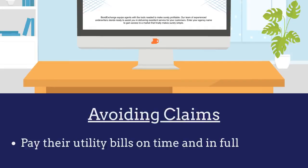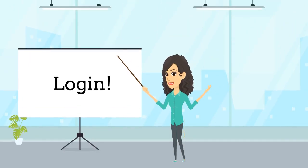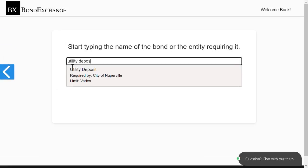Thankfully, Bond Exchange makes obtaining utility deposit bonds easy. Insurance agents need to simply log into their account and use our keyword search to find the bond they need.